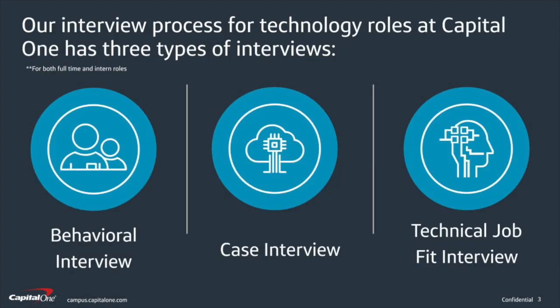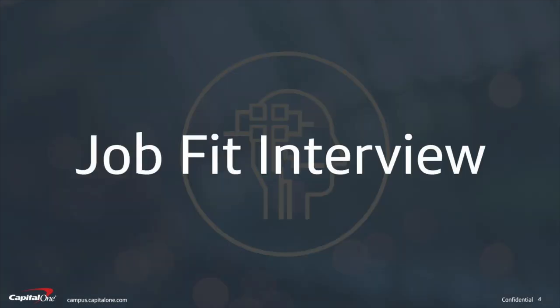All right, so the interview process at Capital One has 3 different interviews. Today we're going to be talking about the technical job fit, as well as the case interview, because I think the behavioral interview is very similar to behavioral interviews that you might see in other job interviews, and the case and technical job fit are a little bit more specific to Capital One. And I give job fit interviews, so I'm going to be talking about the job fit interview portion.